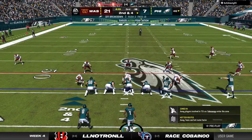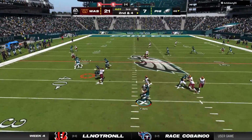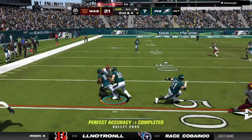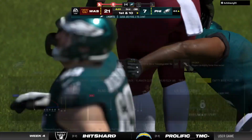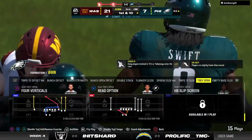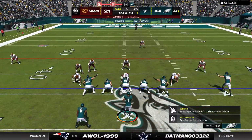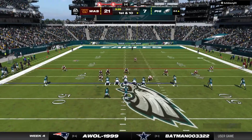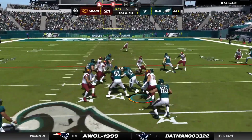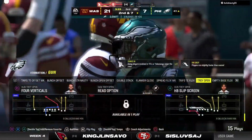From the 46, here's the 2nd down and 4. Here's Hurts to throw. They'll try and set up the screen to Swift. And they're going to have another first down here as the tackle's made at Washington's 44-yard line. Give them 10 yards on that one, and that'll earn them a fresh set of downs. 1st and 10 at the 44-yard line. On 1st and 10, it's Swift. Knifes his way forward here, but just 3 yards on the play.